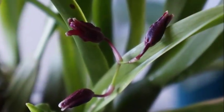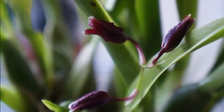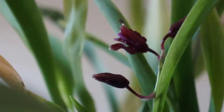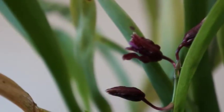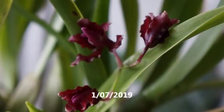But surprisingly, it was growing another short spike with 3 buds. So after the last flower spike, I probably didn't look at this orchid at all, other than providing some water when it was time. So there quickly came January 2019.